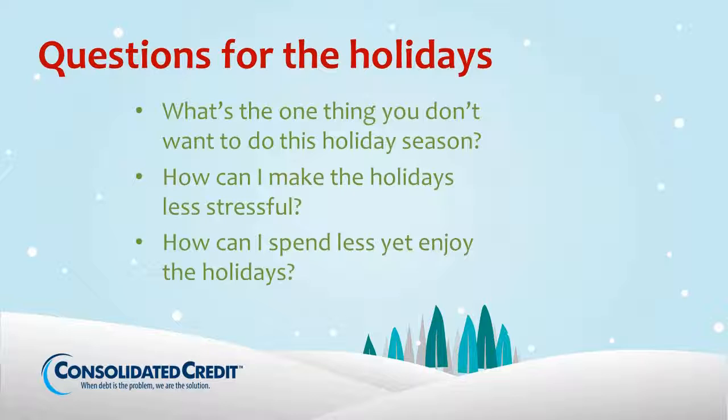And then, how can I spend less yet enjoy the holidays? Again, as for spending less, be creative. We all have something that we like to do in our spare time. So knit, crochet, sew, craft. Again, handmade gifts mean so much more because they come from the heart. You took the time to make them, and the ones that are on the receiving end have a tendency to cherish them more.